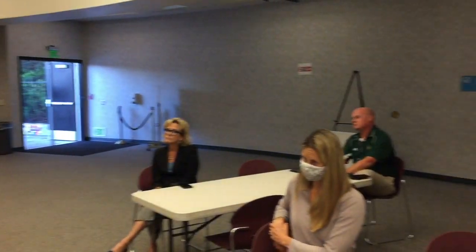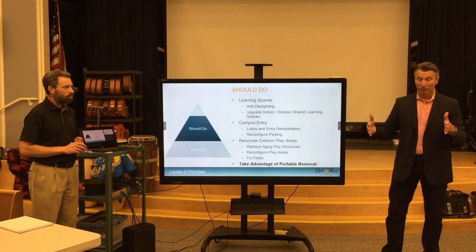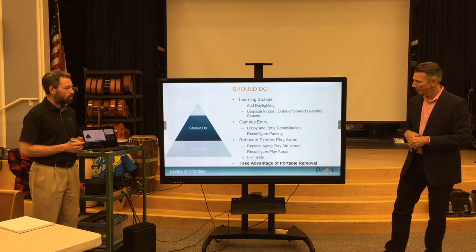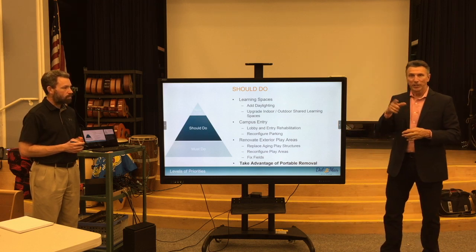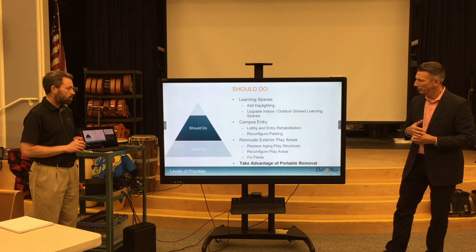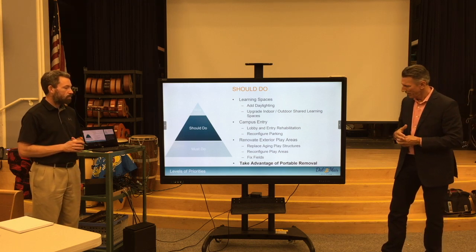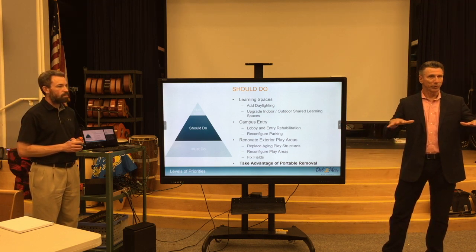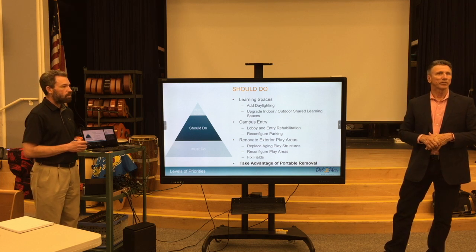So then our should-do list wound up being adding the daylighting to the classrooms, upgrading the indoor-outdoor learning spaces and the shared spaces, but creating a new campus entry. And really, since we're limited in the amount of space we have between the building and the driveway, it's really creating more of an identity of where the entry actually is on the building. So that, and then reconfigure the parking, which you'll see in the exercise we're going to have you go through. Renovate the exterior play areas, replace some of the aging play structures, and then fixing the field. And then we're going to get more hard court surface back when the portables get removed. So how do we work with that as well?